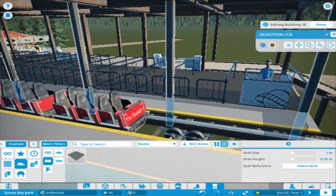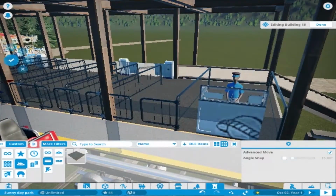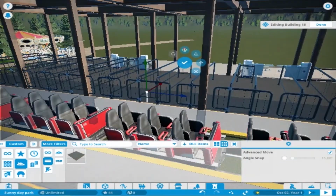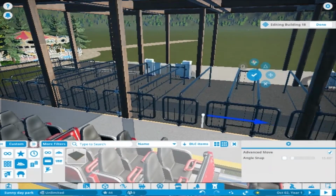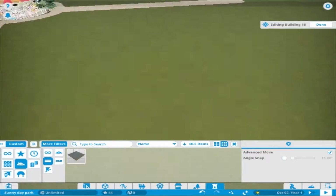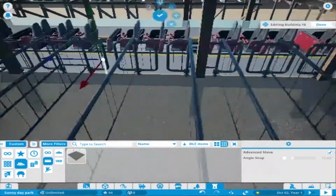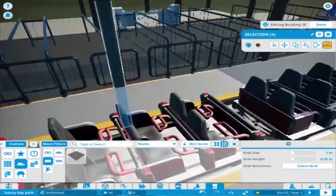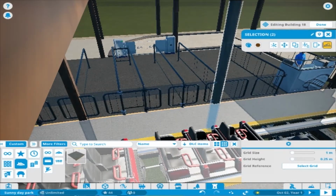Let's see. As you can see, I'm trying to make that pretty good. I try to make a good station, queue line, and the station operator booth too, which you will also see. Like I said, overall this coaster turned out pretty decently. Honestly, yeah, I would pay money to ride this coaster.